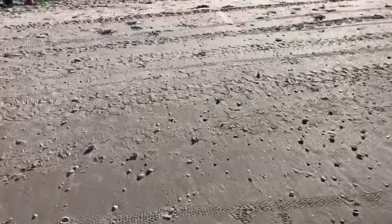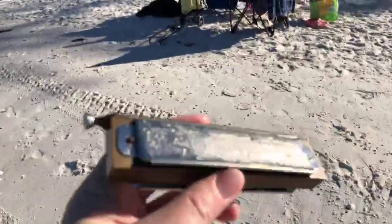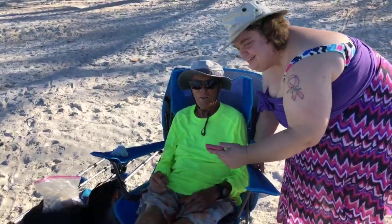I don't know if we did it worse or better. That didn't sound too good. Let's see what I did to Roy's old harmonica. Now we're going to have to shake it out here. A little salt water. So there we are.